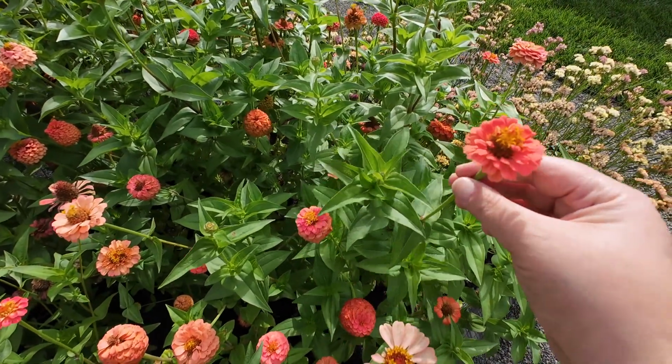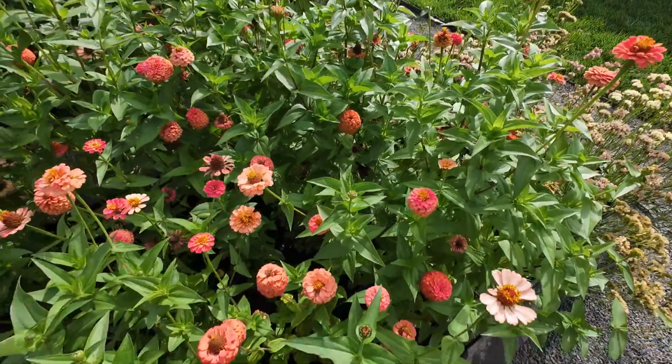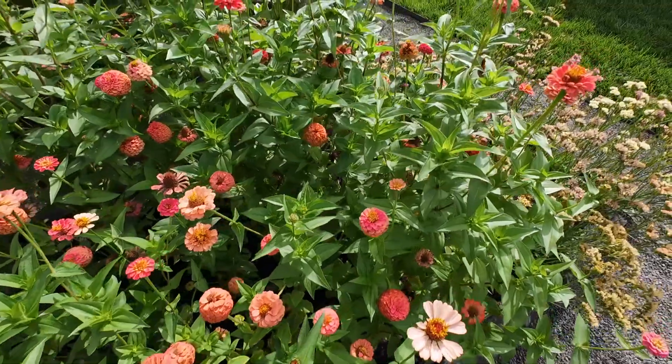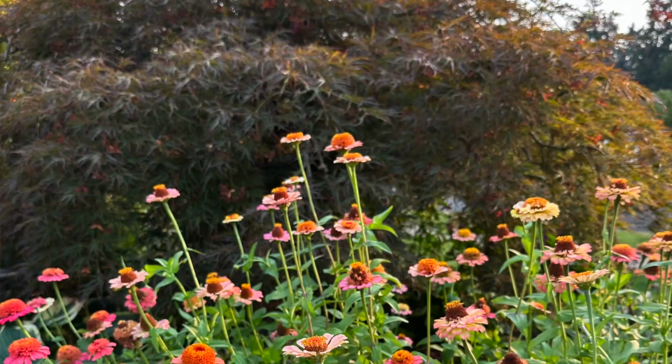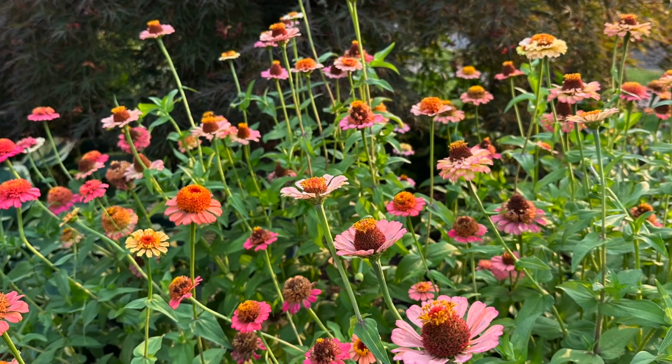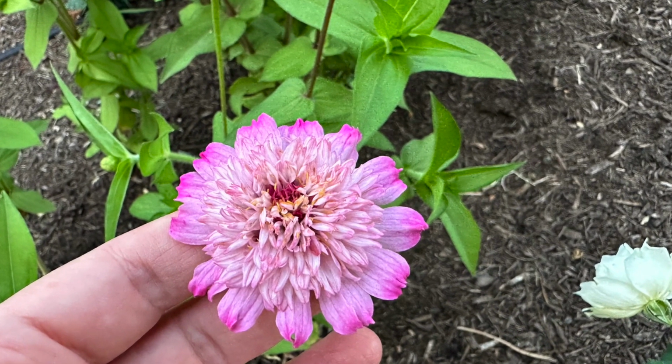These I think would also look really good in a landscape. They're more delicate in my opinion. They're not so much in your face. So a lot of orange. We also did Cinderella Peach and Cinderella Lilac in the landscape, which I will put up a picture of. But again, they're doing really well.